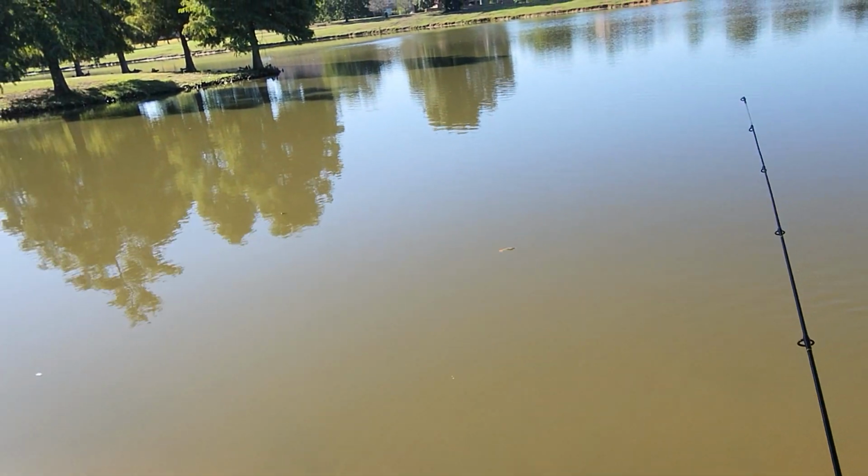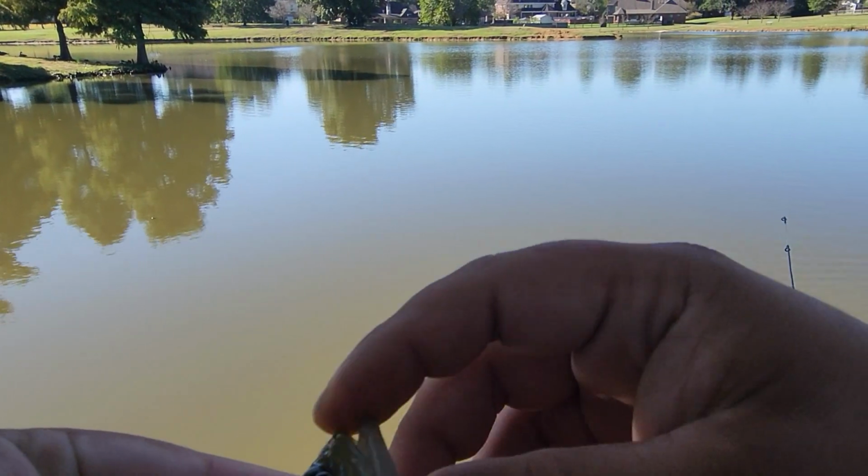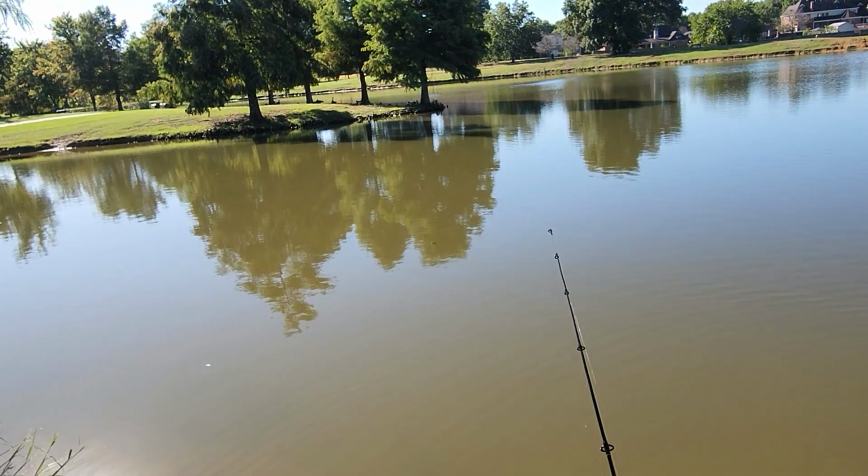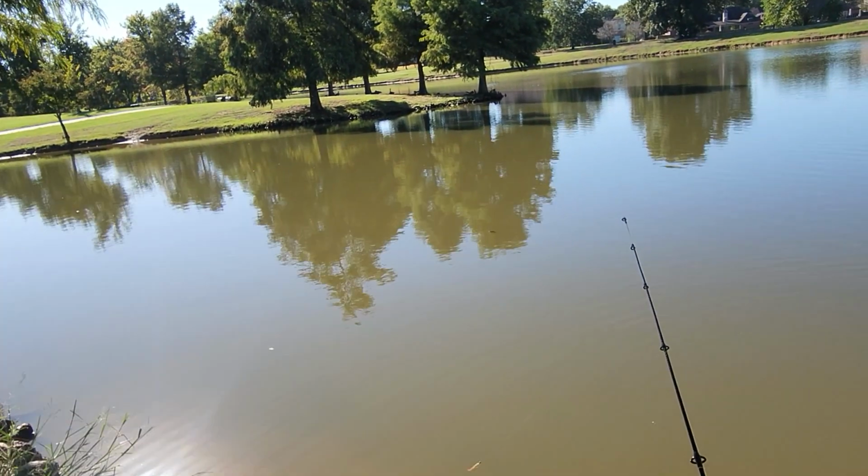I've caught some pretty big crappie over there when it's cold outside.